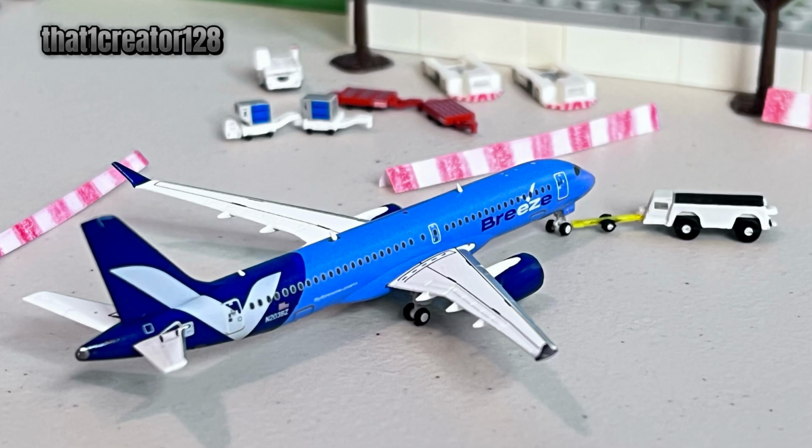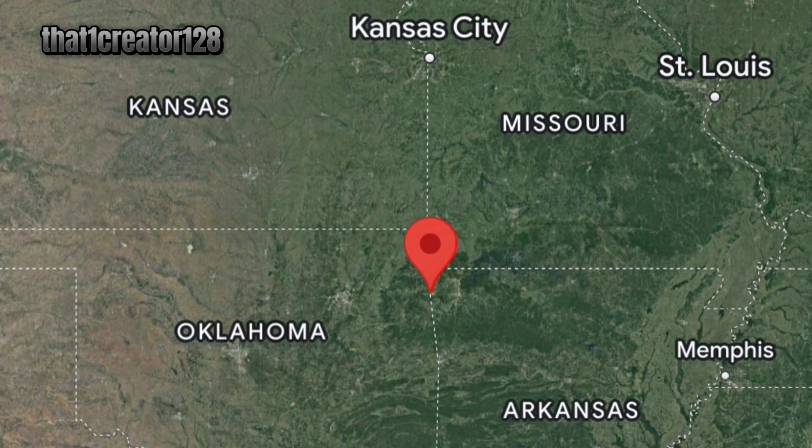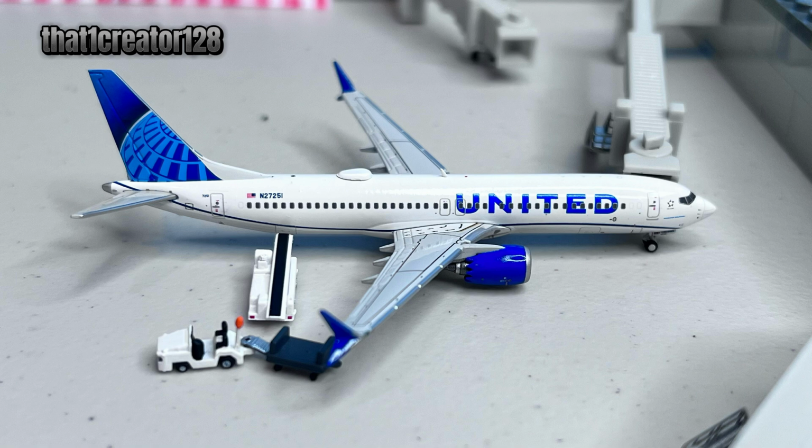Up first, we have this nice and blue Breeze Airways A220-300, which as you can see is pushing back for its service to Windsor Locks. Directly aside from that is this United Airlines Boeing 737 MAX 8 in a new livery, of course. This aircraft just came in from Washington Dulles, and so it is currently unloading some baggage as well as deplaning the passengers. Since this fictional airport is located somewhere in between Oklahoma and Arkansas, it's in the perfect place for a 737 MAX 8 to take this journey. So far, United has services directly from Ashton to its main hubs such as Chicago, Newark, and now Washington, D.C.